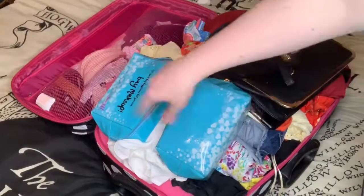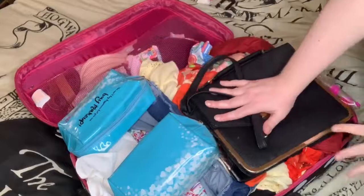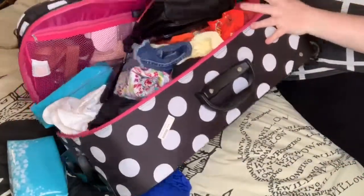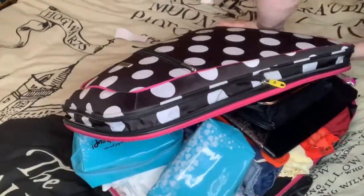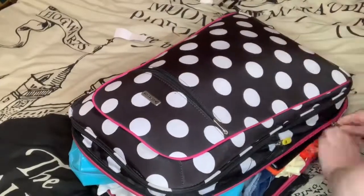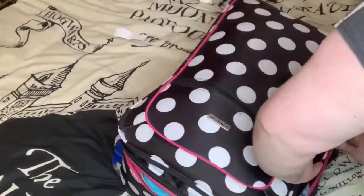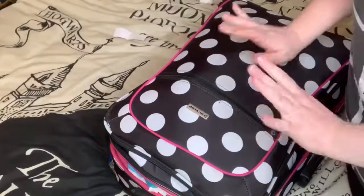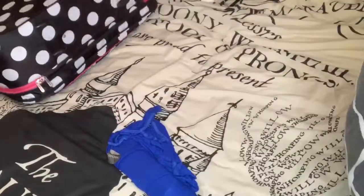So guys, this is everything. This is my makeup and this is my toiletries. I don't think it's going to close, but I'm going to try my best. Let's see. If it doesn't, I'm going to need to just sabotage my boyfriend's case. Almost there, we can do this. Yay, you did it guys, it's closed. I thought it was going to fall off the bed there.